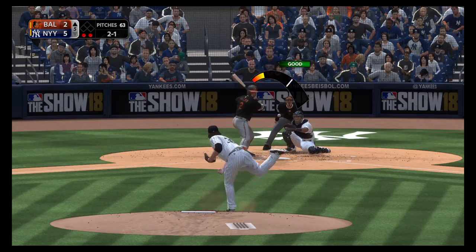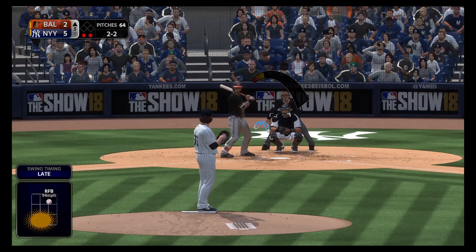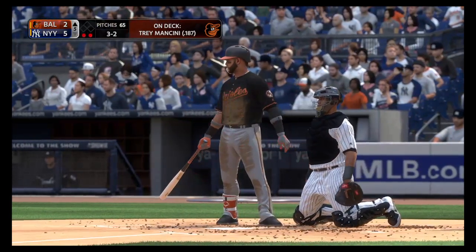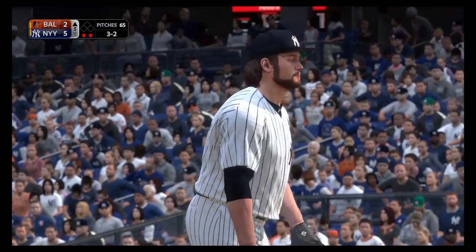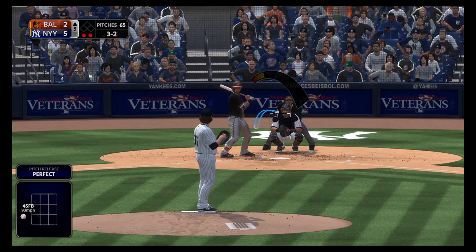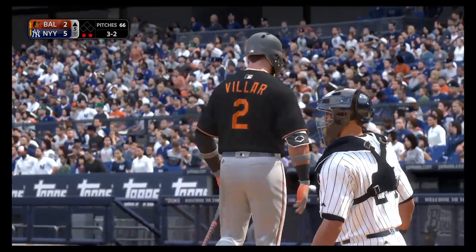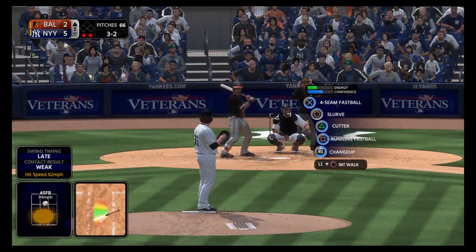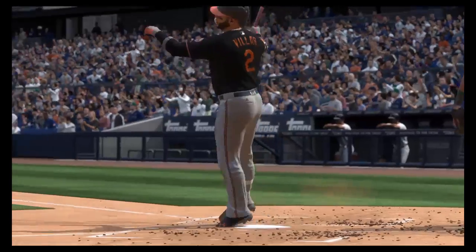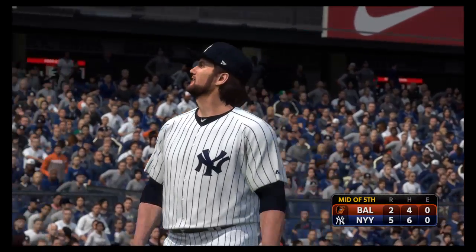Now the 2-1 pitch is swung on and missed, and that's strike 2. 2 runs, 4 hits, and no errors for the Orioles so far. Here's one that misses inside, and the count's run full now, 3-2. Struck him out, his 8th punch out of the ball game, and that one ends the inning. 1, 2, 3 go the Orioles, and the deficit remains 5-2.